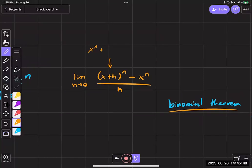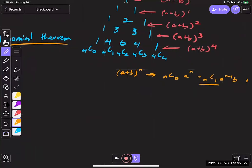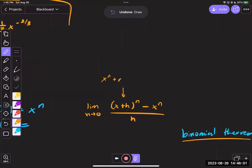So the idea here is that this is going to be x to the power of n plus, well, it turns out that n choose 1 is actually very simple to do, because you'll notice it's just increasing by 1 each time. So this is plus n times x to the power of n minus 1 times h. And then the rest are pretty undeterminable, right? Does that look good so far, Jocelyn?